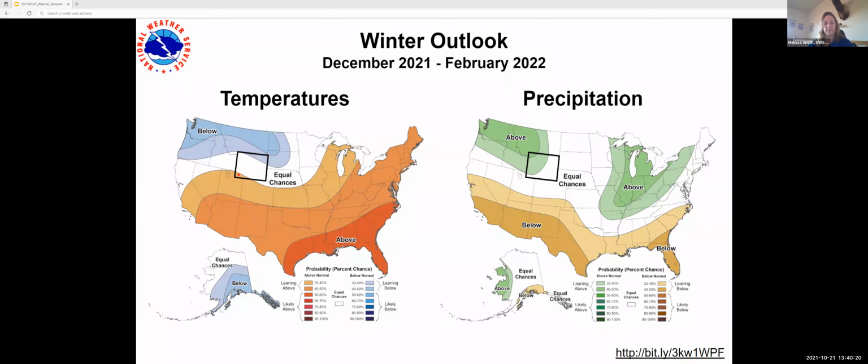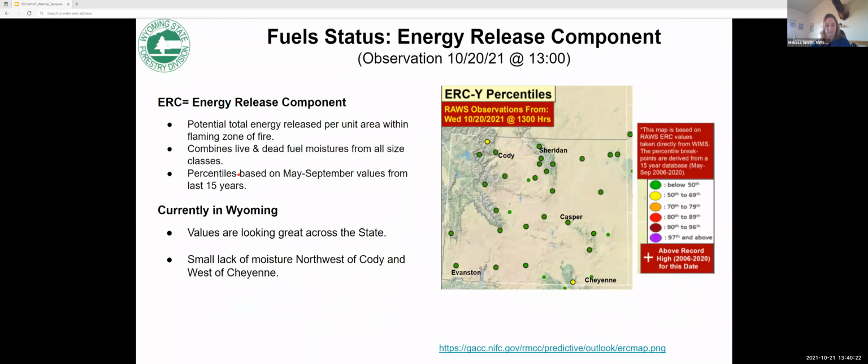All right, thanks, Tony. Melissa. Thank you. And next we have Anthony Schultz with the Wyoming State Forestry Division to give us an update and a look back on the 2021 wildfire season.